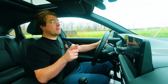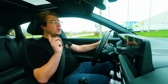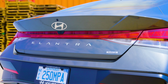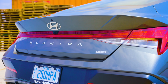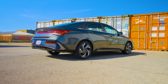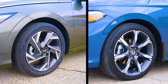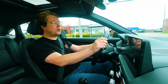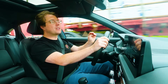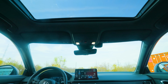Now, to Hyundai's credit, back when this overall model first launched in 2020, rear light bars weren't quite as ubiquitous as they are now, so the Elantra was ahead of the curve there. I also like that this model rides on those 17-inch alloys. It just gives the whole car a sense of being a little more actually compact, especially compared to the Civic. The weird thing though is that if you actually bust out the measuring tape, this is bigger in every direction, or it's the same height. That's impressive.